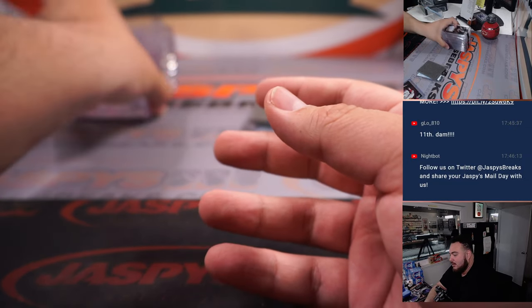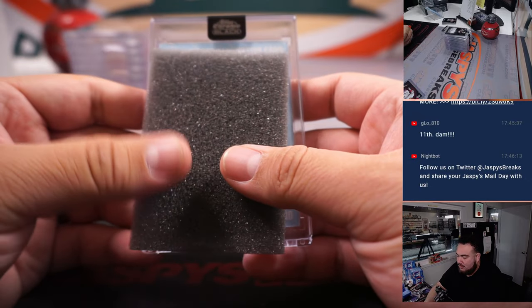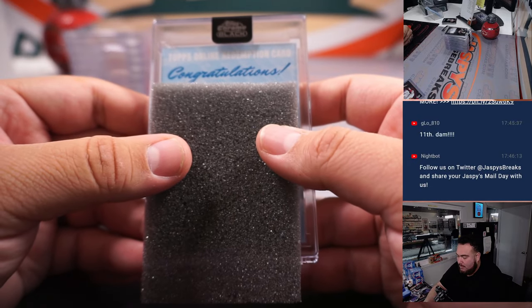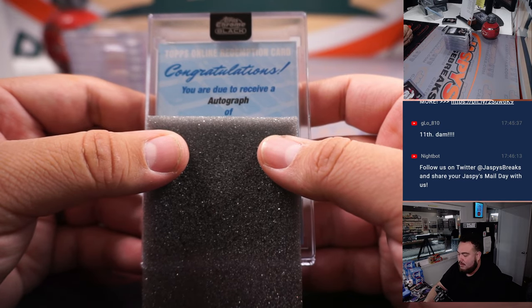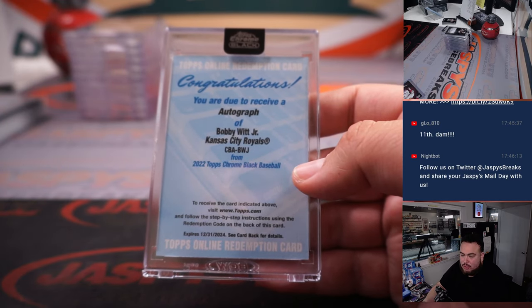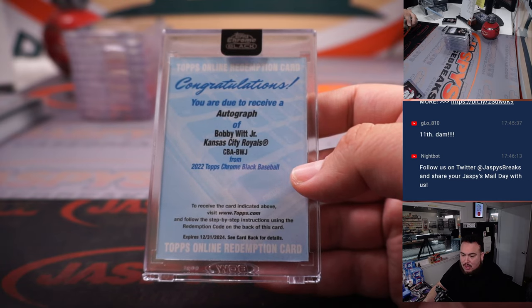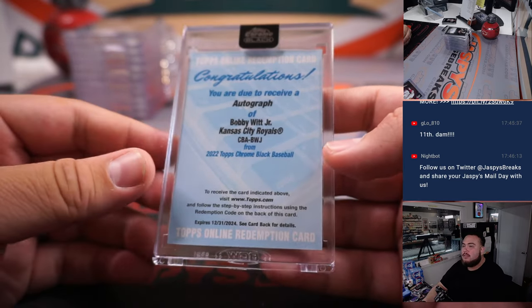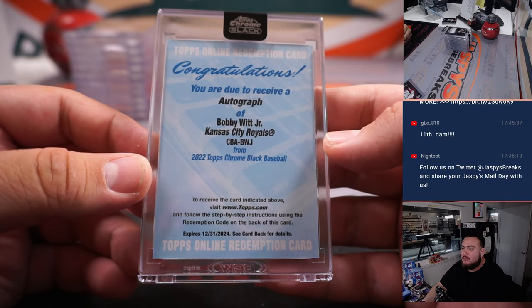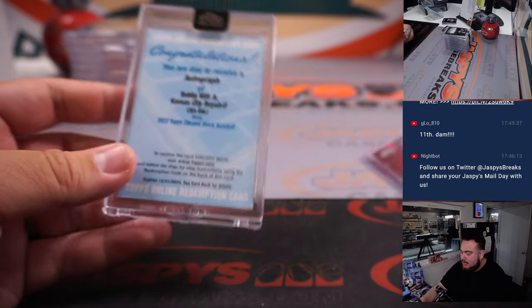All right, guys, here we go. Good luck. Hopefully this is a big rookie. Autograph of Bobby Witt Jr. for the Royals. Going to DY. Nice one there for the Royals. So it must be just the base auto. It's still very nice. So we got a Bobby Witt.